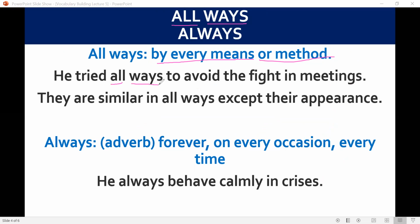We do not pronounce it as a single word. He tried all ways to avoid the fight in meetings. They are similar in all ways except their appearance. So you have marked my sentence, which is clarifying that these are two words, all and ways.